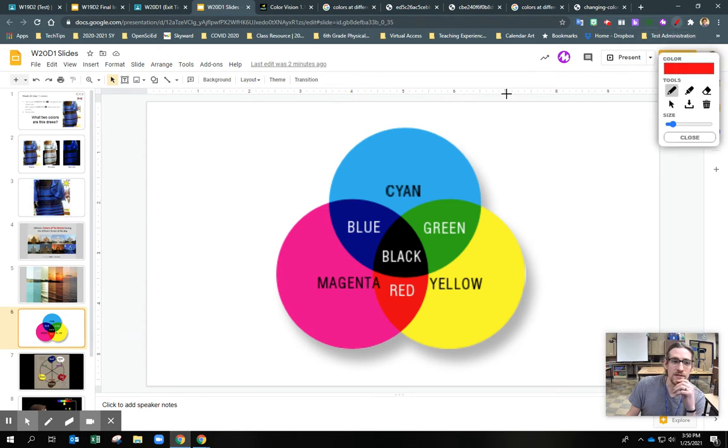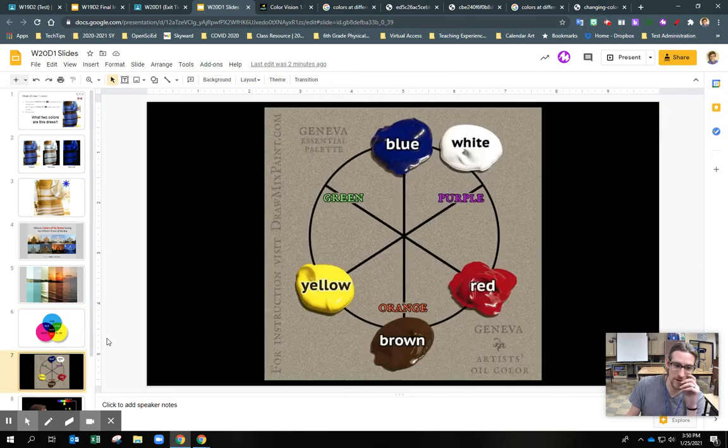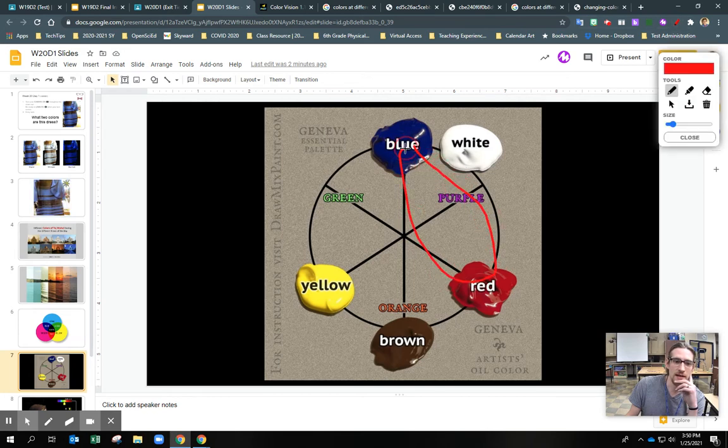We have different colors that can be used in printers to blend and create the colors that we perceive, and those are a little bit different, interestingly, than the ones we might use in an art class, where you know that you can mix blue and red to get the color purple, or you can mix blue and yellow to get the color green.